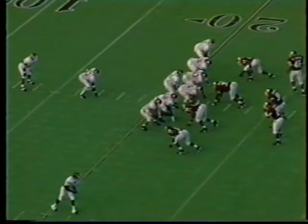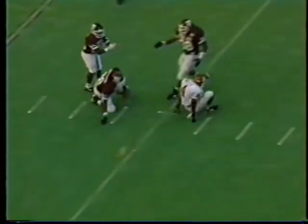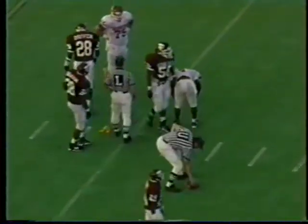Short three, long two. High formation. McGee dropping back, throwing the ball, and it is incomplete on the flag. That's going to be a flag against A&M. Intended for P.J. Mills. Interference called on one of the Aggies.